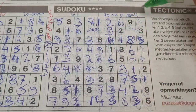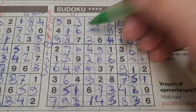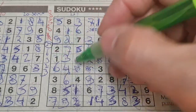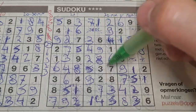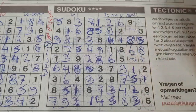That's a pair on right here, also eight and a five. We have a five in the last column, no five there. Five should be here, and eight goes there. One box left in this big square, number eight. Eight and a five, we have eight in this row, no eight there. Eight should be here, and a five goes there. Eight and a five, we have eight in the middle column, no eight there. Eight should be here, and a five goes there.